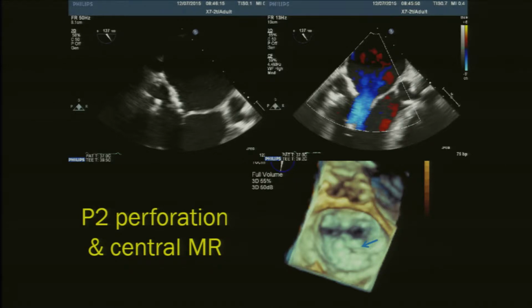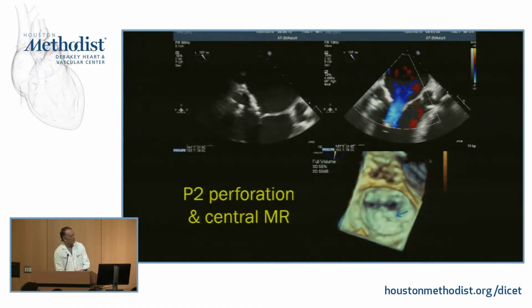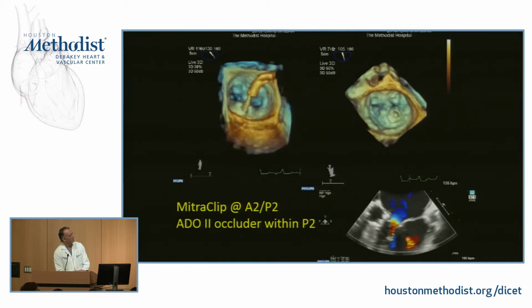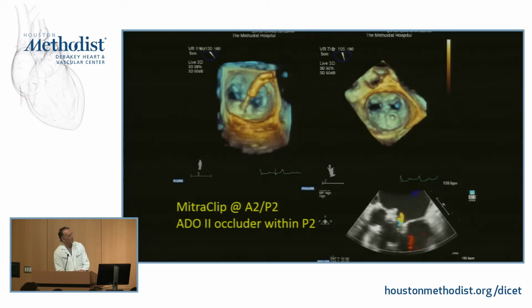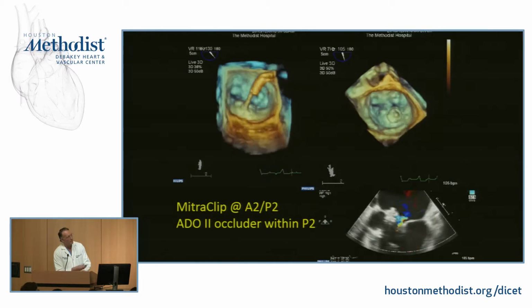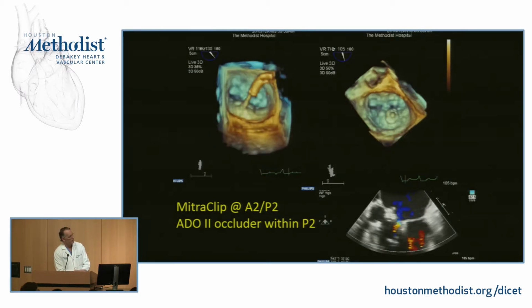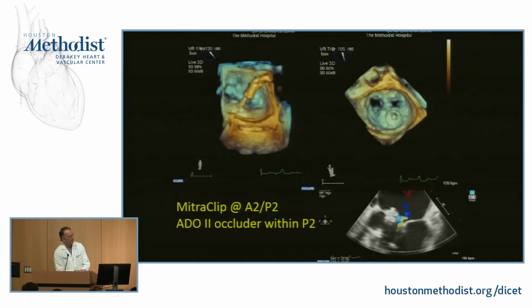And what we were able to do is actually treat both of those lesions. The first thing we put in was a little vascular plug that we use to close ASDs or other holes in the heart, and then a mitral clip, and essentially reduced his leak down to trace.